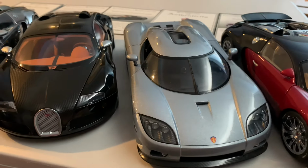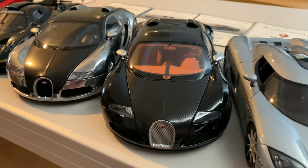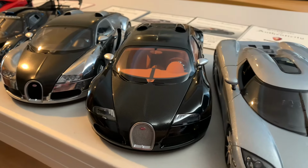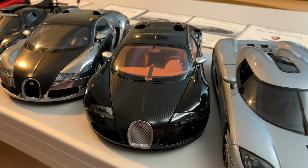And then we're kicking it off with a couple of Bugattis. Now you guys know I love the AUTOart Bugatti lineup. I've probably got around 8 or 9 in the collection, and you'll start to see them scattered through the lineup.